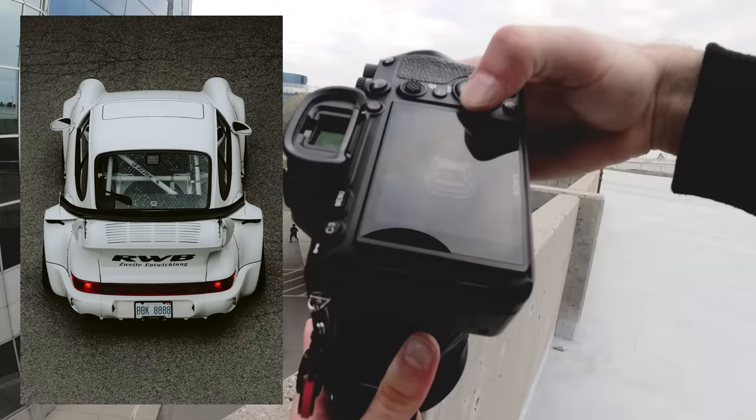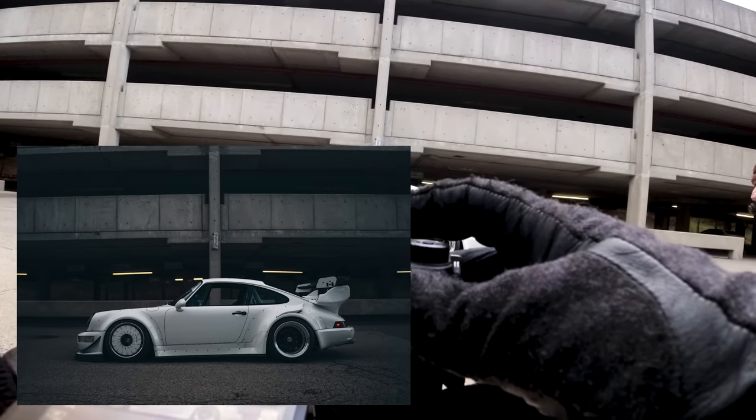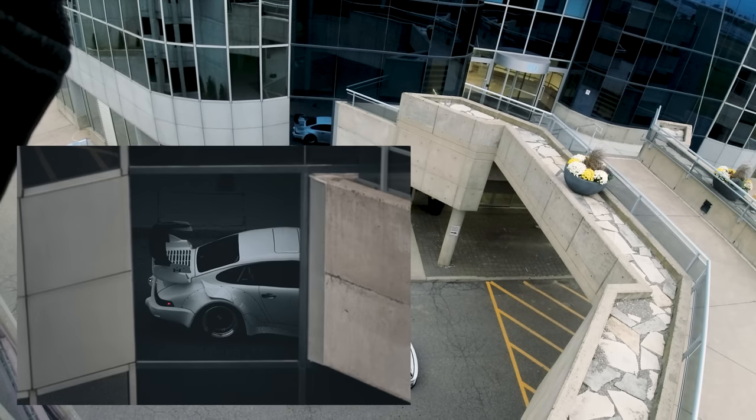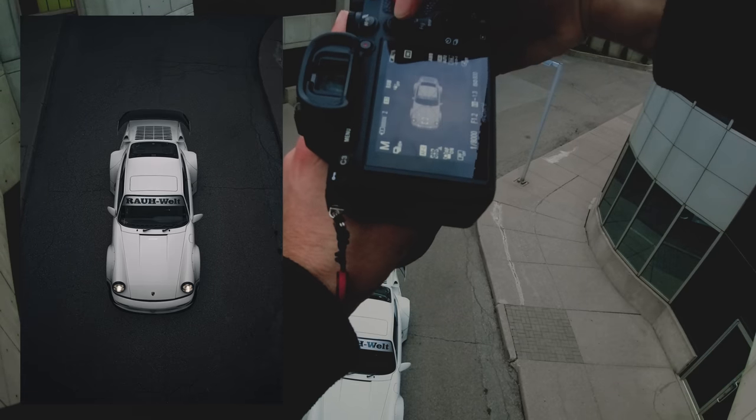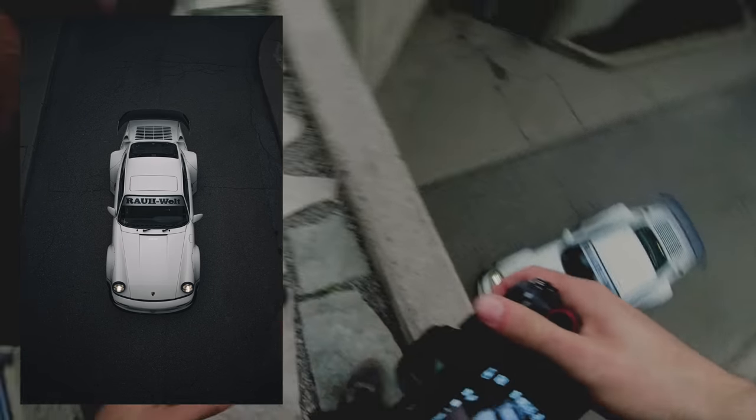Wow. Amazing. This is kind of a cool shot here, actually. Oh, I love shooting above cars. Oh, smells like pizza over here. Smells like a wood fire pizza.